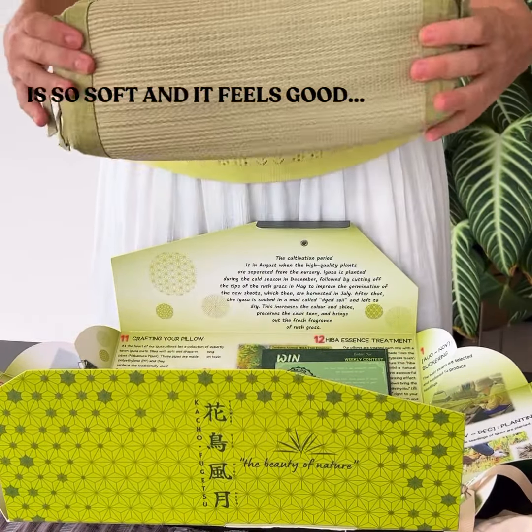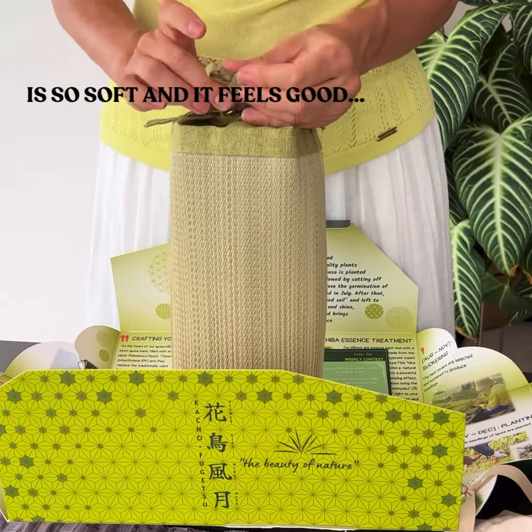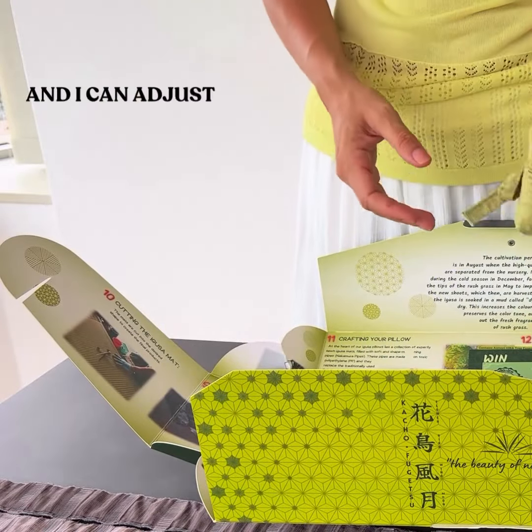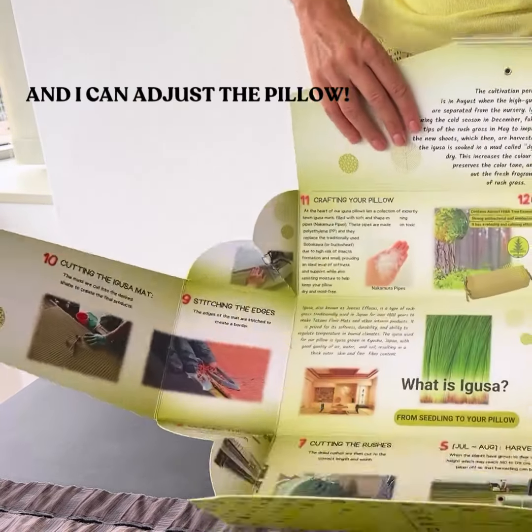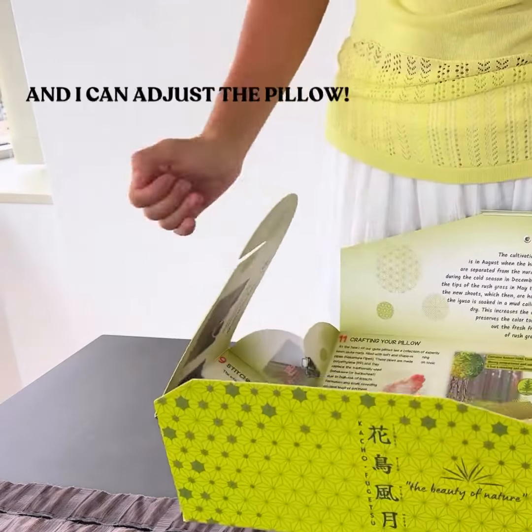Inside the pillow, you can feel that Igusa stuff. Apparently, they use it for tatami in Japan, but this one's softer. Oh, and I can adjust the pillow, which is cool, because sometimes I want it flat, sometimes I want it high.